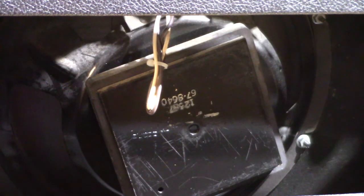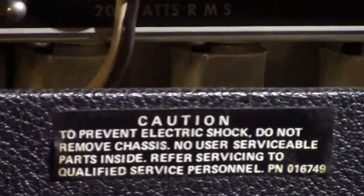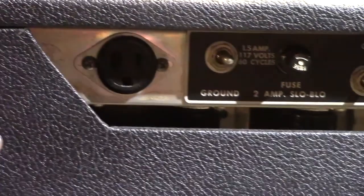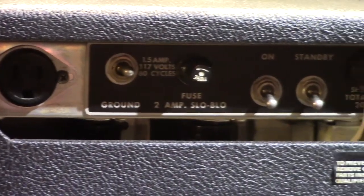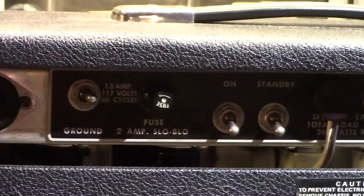I have some other 12-inch speakers laying around. I may try in it at some point. I have a couple of Electro-Voice Force 12s. One of them may end up in here at some point just for giggles. As we go up here, we can see the caution stickers in place. Always like to see that. To prevent an electric shock, completely ignore this label. Let's see here. Courtesy outlet, which when I'm overhauling these amplifiers, I typically disable. Ground switch, fuse holder, power, standby. That's kind of dark. Let's see if I can get some light on this.